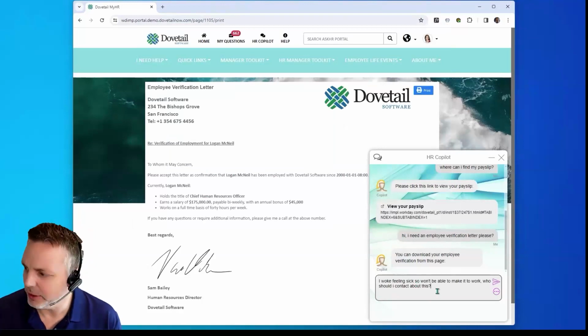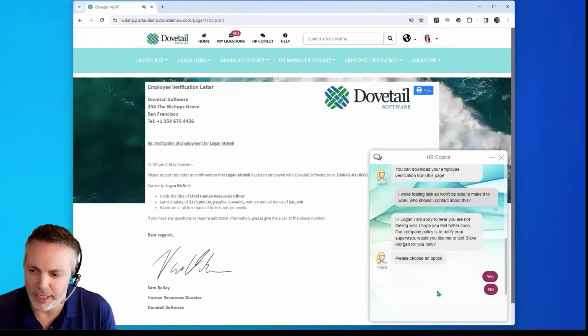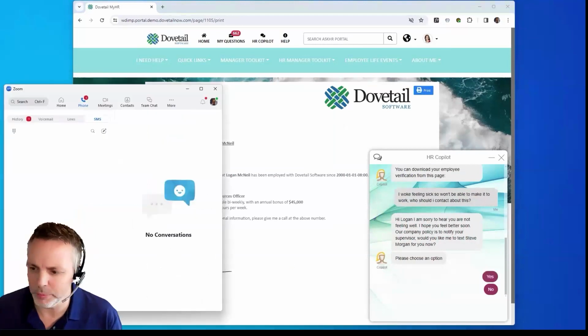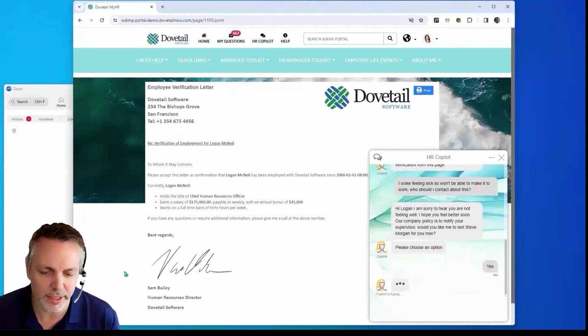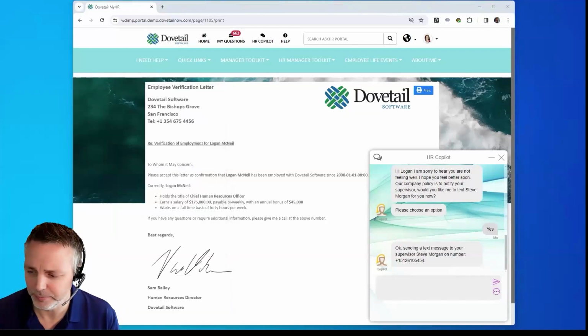Here's a great way of showing how the system can interact with third-party applications. So an individual is saying that they've woken up, they're not feeling too well, and they're feeling sick. So what do they do? Maybe they're a new starter, they're not quite sure what the process is. So it's showing here the process is to contact your supervisor, and would you like me to text that supervisor for you? So what I've said is yes, and now it's sent a text over to my supervisor, Steve Morgan, and this is the text message it has sent. You can completely control the message and the content that's being shown on the screen again for that.